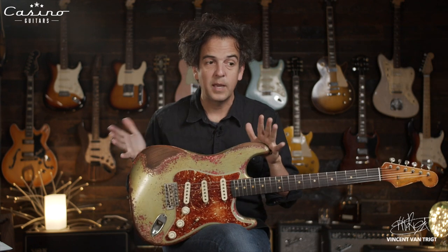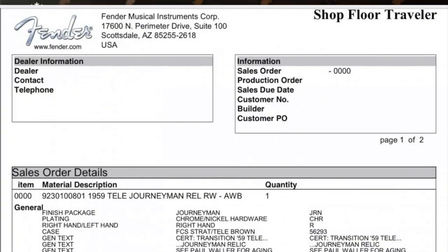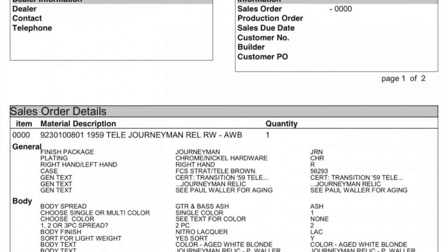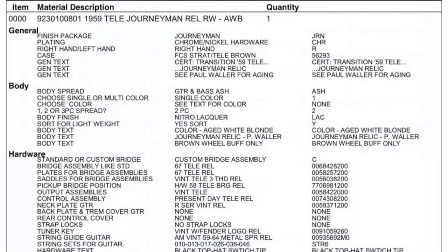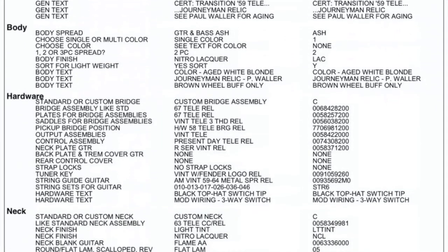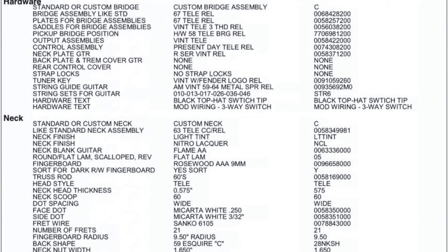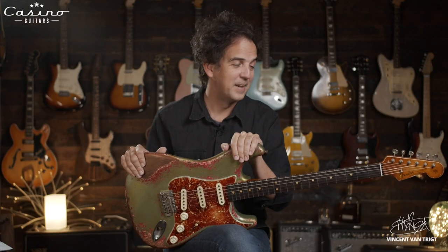And then we get the basic build sheets ready and we send that into the custom shop and they're going to send us something back called the floor traveler, which you've seen before if you've read or seen a custom shop guitar before. That's what they've been shipping for the past few years. But I like to call it the matrix. So this is the matrix of your guitar. It's a bunch of text and script that's going to pretty much be the build diagram for your guitar through this journey.